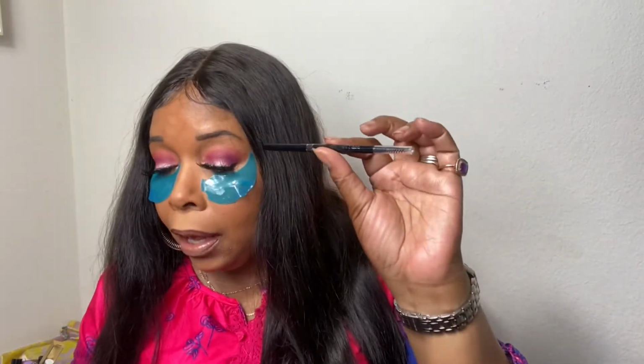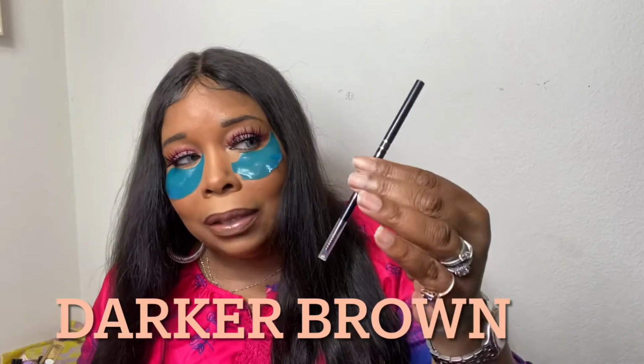To be honest with y'all, my favorite eyebrow pencil is by Benefit, and I really enjoyed this over that. Maybe it's because that's all I've been using is the Benefit brow pencil that I love. But I enjoyed this. If they would have sent this in a brown, I think it would have been a lot better, because everybody's shade is not taupe. This was super dope. And again, this is the Billion Dollar Brow, and it's $16. So that is that.